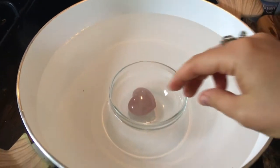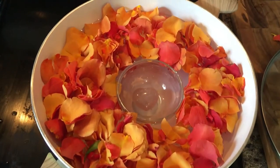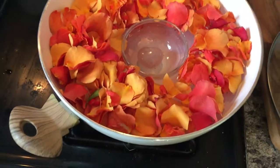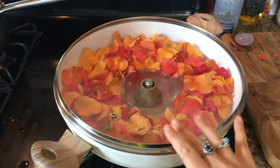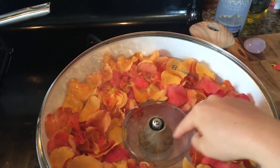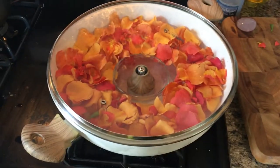Add some water and crystal in the middle. Add your petals. We will create rose tonic for the face as well as rose water for the bath. The condensation will be collected in the middle.